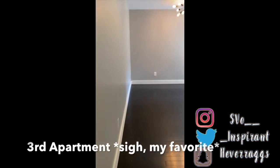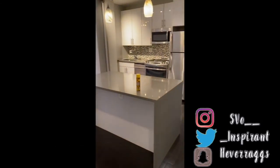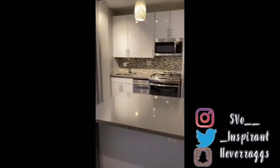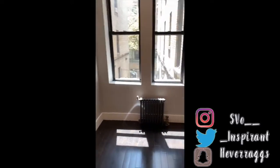So now we're on to the third apartment, which was by far my favorite. As you can see, we're starting off in the kitchen. As soon as you enter the apartment, the island was huge, which was really good for the counter space issue that I mentioned in the first two apartments. The lighting was awesome. It had extra lighting fixtures in the kitchen, which was amazing.